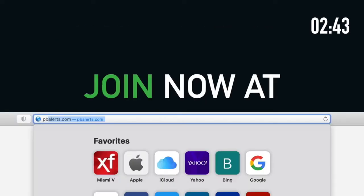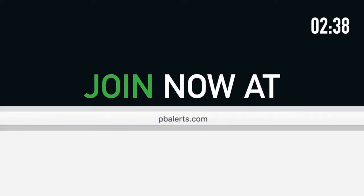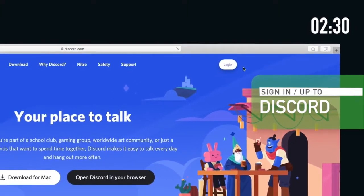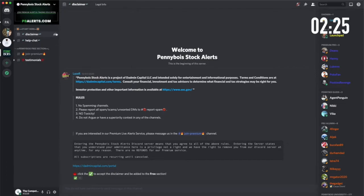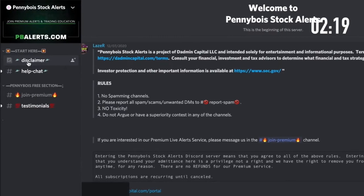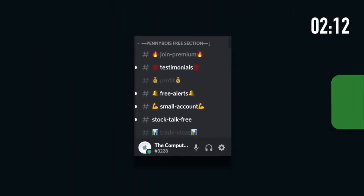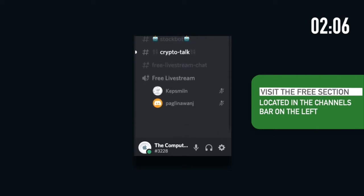For those that want to take advantage of everything Penny Boys has to offer, there's a simple and automated way to join at pbalerts.com. First, you will need to log into your Discord account or create one at discord.com. When you initially enter the Penny Boys server in Discord, follow the instructions and make sure to head over to the disclaimer channel. After you read the information, click the check mark to unlock access to the free section. The free section offers some complimentary stock and option alerts, community chat channels, live streams, and more.